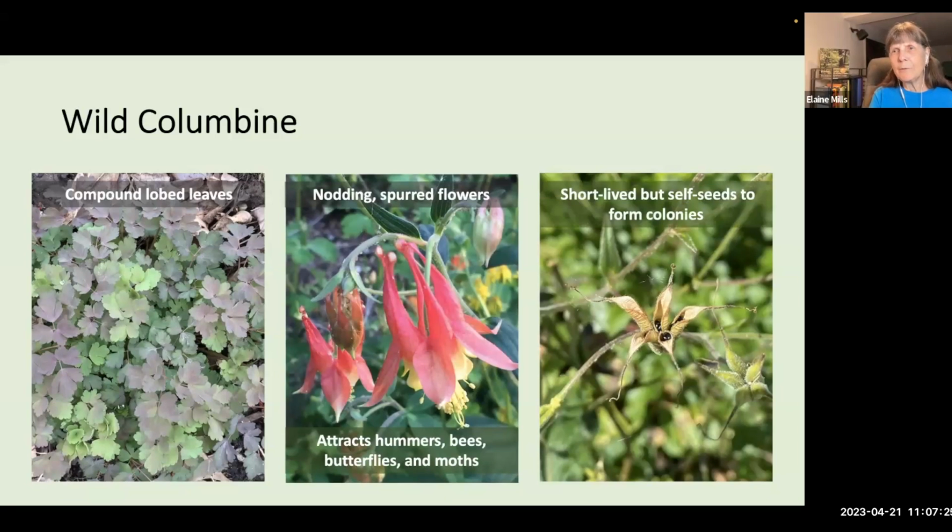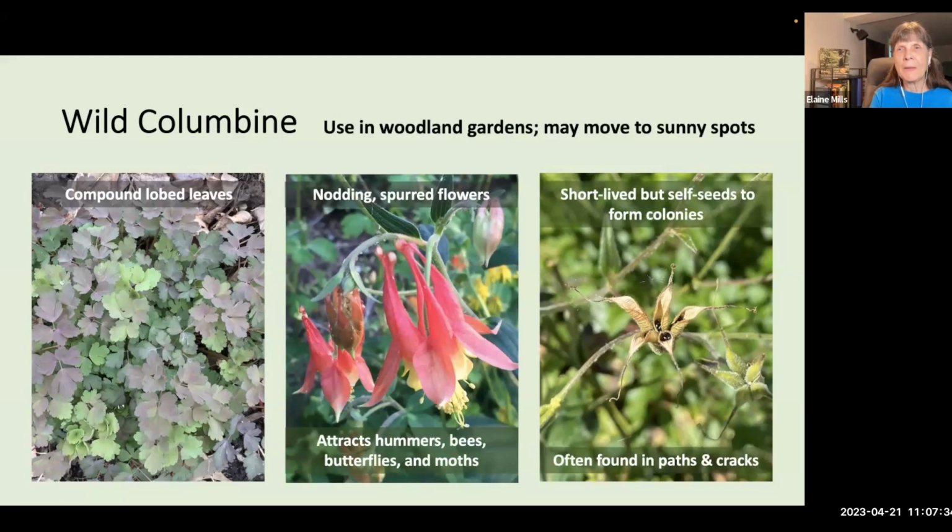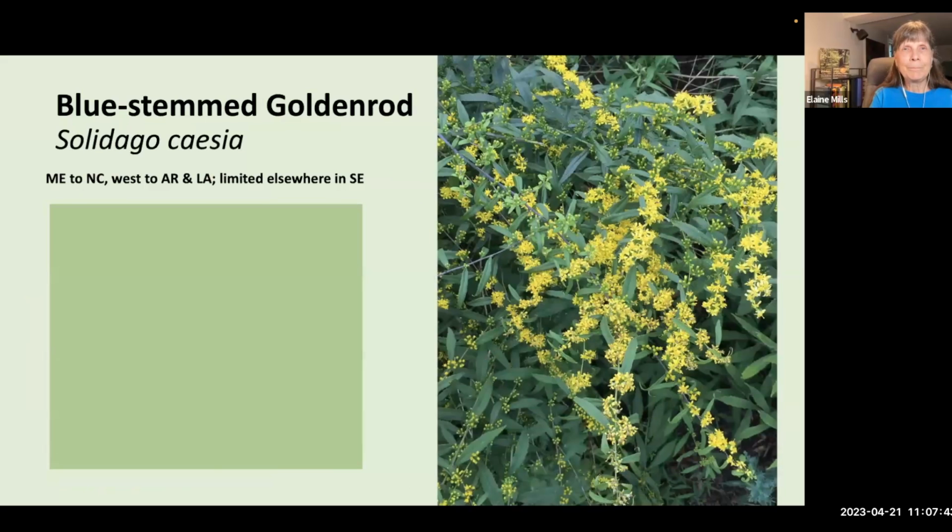This is a short-lived plant, but it self-seeds very easily to form colonies, and it is often found cropping up in paths and cracks. You can use it, obviously, in your woodland garden, but you may find it moving by seed to some other sunny spots.